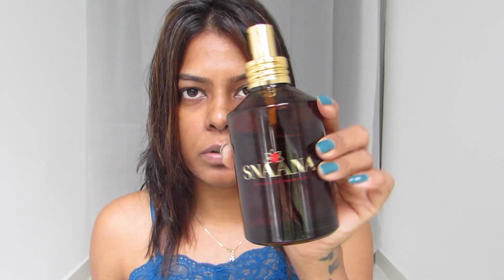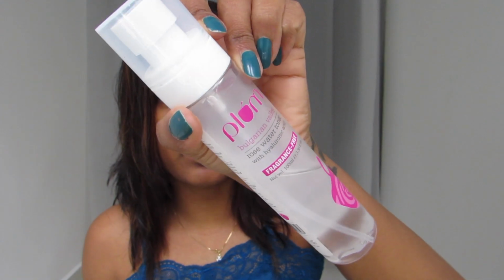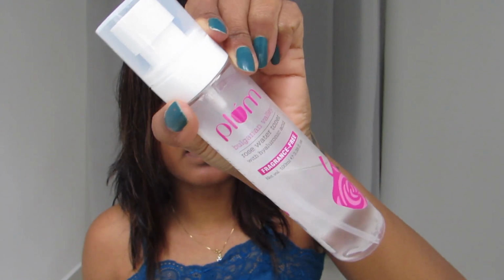Okay, the next one I go for is this toner. I've already spoken about this product a lot. I'll link it here, you can just watch that video. Or sometimes I go in for this Plum one when I want a little more hydration, because this has hyaluronic acid in it. This one is also really good.